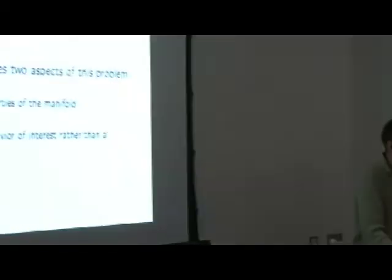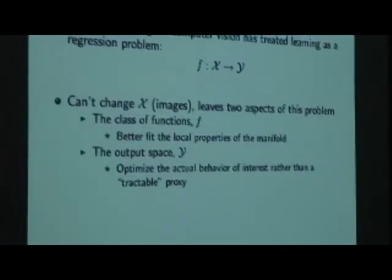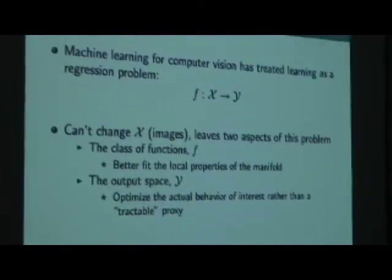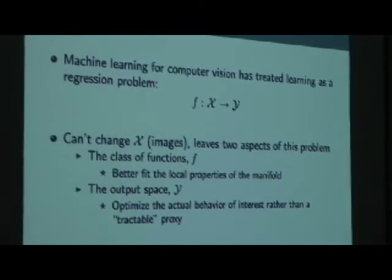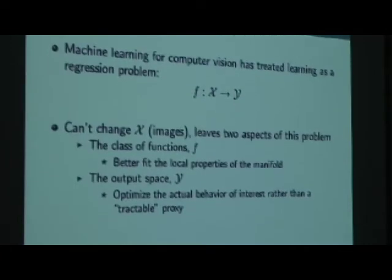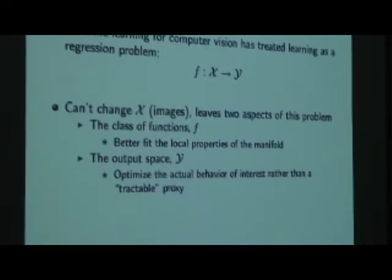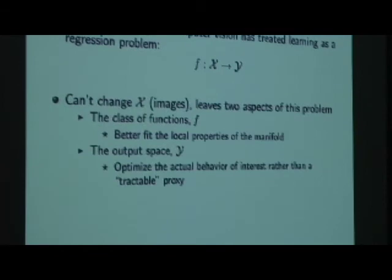So one way that we're going to deal with this is try to find more meaningful statistical tasks. So machine learning for computer vision, as I said before, treats the problem as a regression. So it's a regression from X to Y. Now, we can't change X. We're stuck with the images. That's kind of necessary for it to be considered a computer vision problem. But if we have this function f that maps from X to Y, well, there's two other variables there. There's f and there's Y. So what can we do about those?